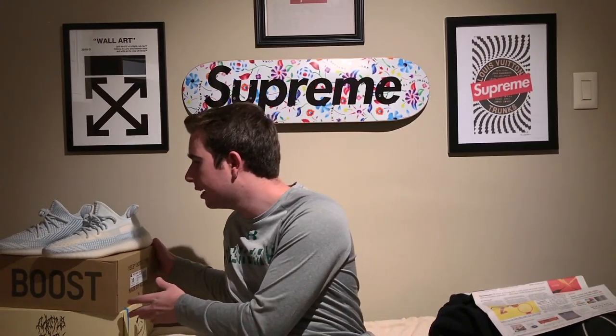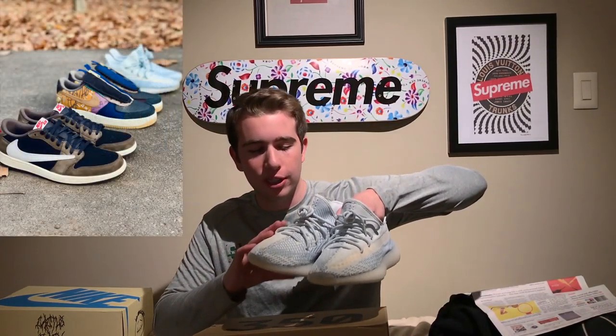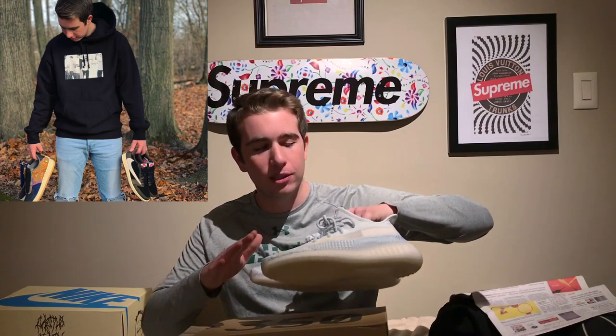The next piece is pretty obvious. You can see it here. These are the Yeezy Clouds. They're bricking pretty hard, but I think they're gorgeous. I love these shoes so much. I am posting a few dope pics on my Instagram, so you can go check them out. I'm going to keep these for personal, so sorry, you can't buy them.